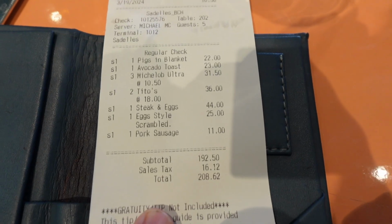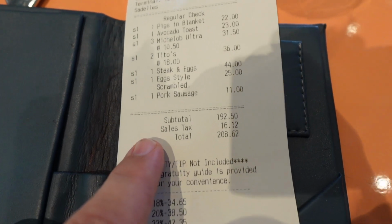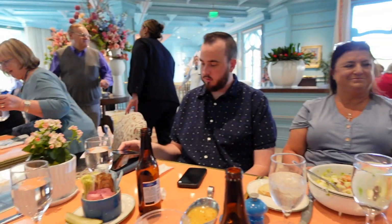Way different. 2 Tito's, steak and eggs, pork sausage. Thank you for the sausage. Ambiance, $11. I know. I didn't like the sausage. 208 plus tip, and there it was. I wasn't a fan of the sausage. I still love SADELLE'S. I love SADELLE'S. It was amazing.